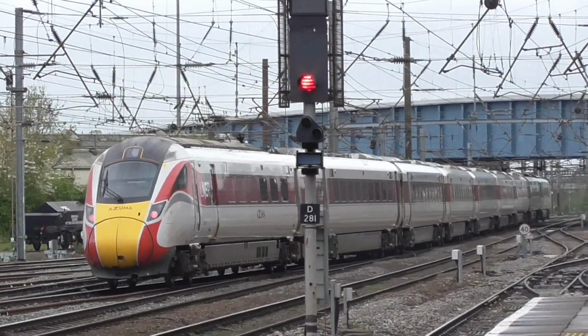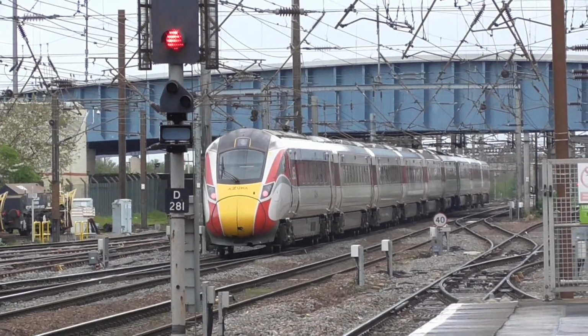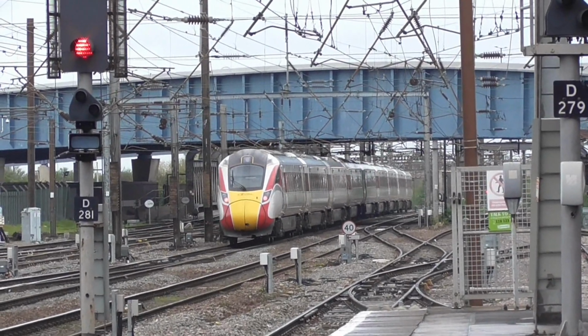Service to Sheffield. Calling at Meadowhall and Sheffield. This train has 3 coaches.